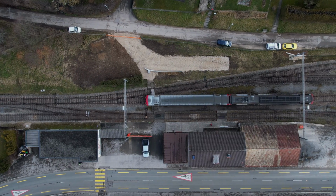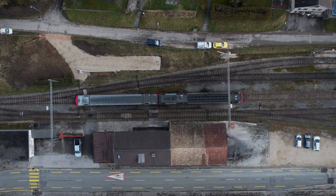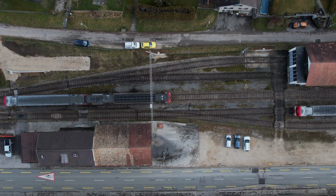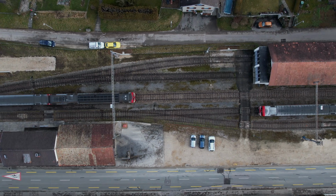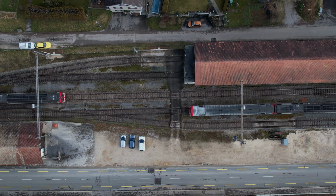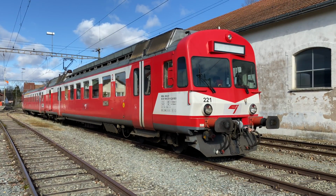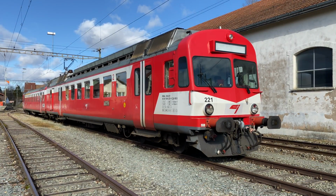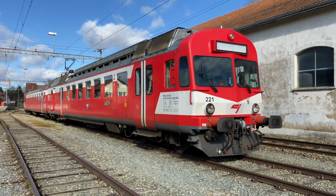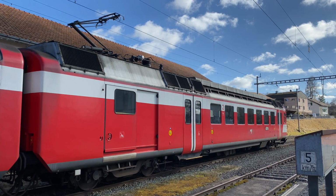Bonfol, 440 meters, 650 inhabitants. It is the terminus of the line, a once very typical branch line terminus with 2 tracks, a station building, a freight loading ramp, a 2-track depot and a goods shed. The second train set, with railcar 221, awaits the next working, which will probably never come. This train is set to leave for the scrapyard very soon.